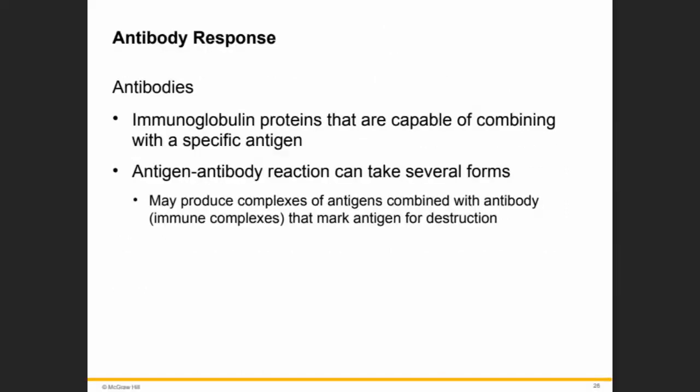So we move to the next one, which is the antibody response. We barely said that the antibodies, the immunoglobulins, are able to combine with a specific antigen. They circulate in the blood and lymphatic system, and bind with the antigen whenever they find it.